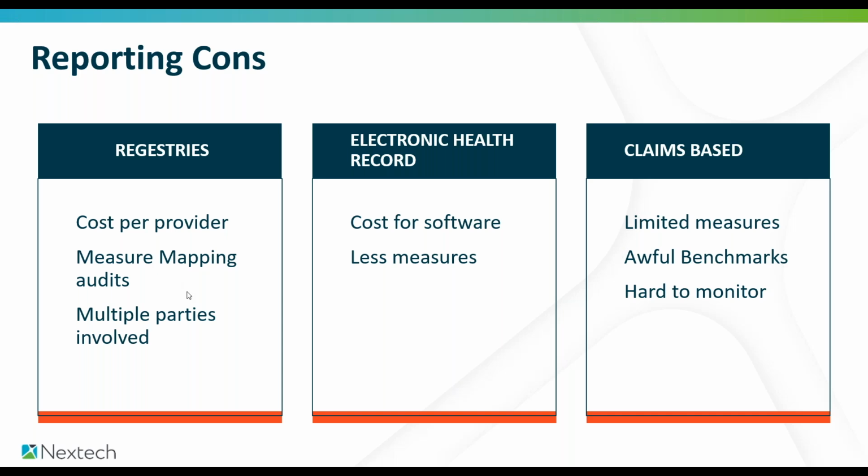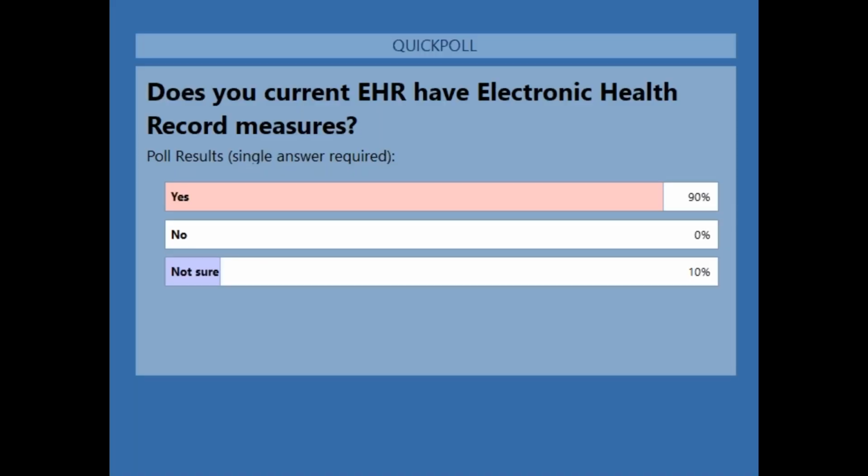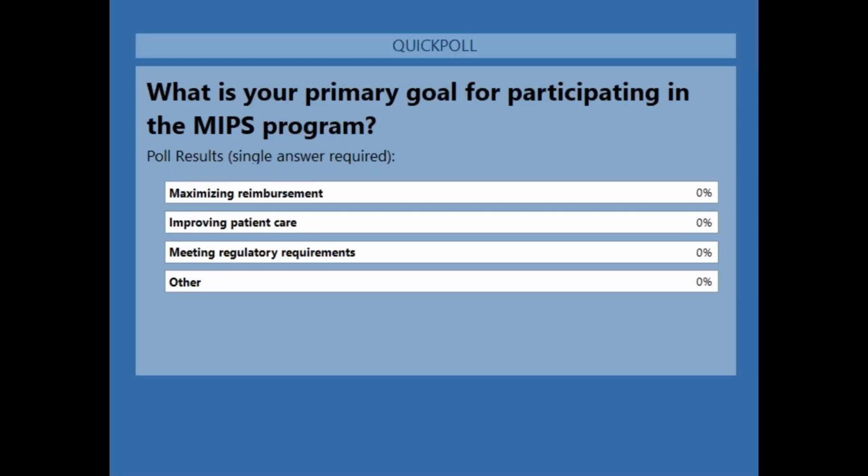So looking at all of those pros and cons, let's talk a little more about your primary goal for participating in MIPS. Is it to maximize reimbursement? Let me share this one for you real quick. Is it to improve patient care? Is it for meeting regulatory requirements? Or do you have another reason that you are participating in the MIPS program?